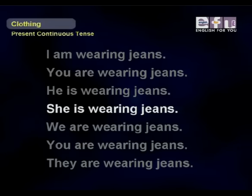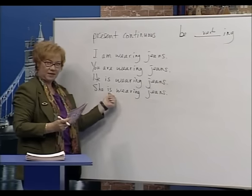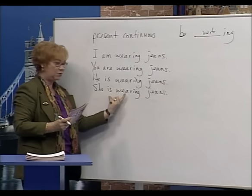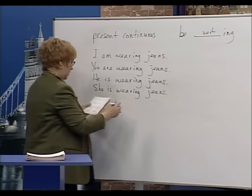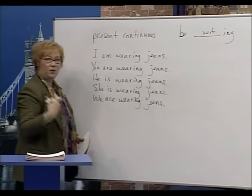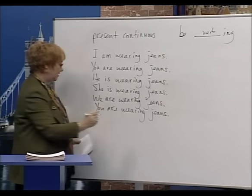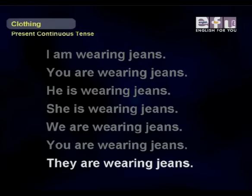She is wearing jeans. Okay? She is wearing jeans. Here's the be, here's the ing. This is a package. Two words for one verb. We are wearing jeans. You are wearing jeans. And they are wearing jeans.